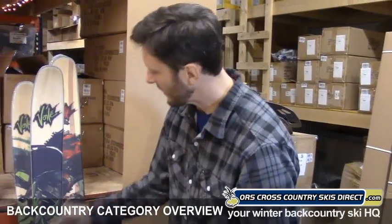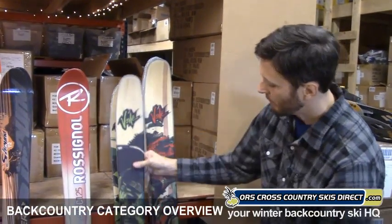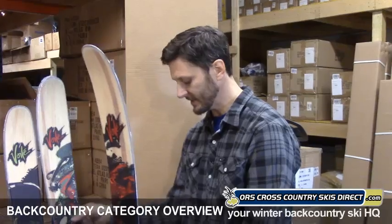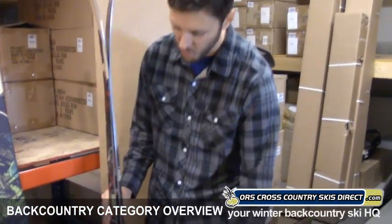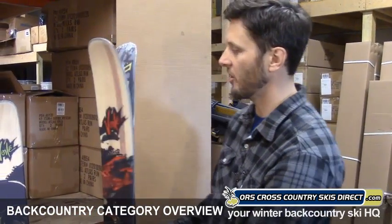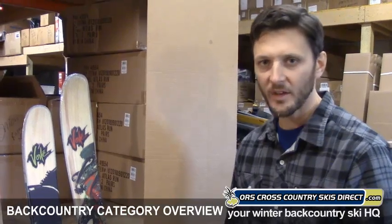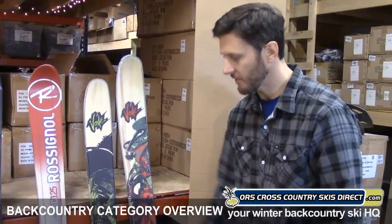So the Vector BC is certainly a deep powder ski, but this Charger is a big fat telly ski with scales on the bottom. This is for your really deep snow, big mountain type stuff, big turns. You don't want to do any kind of touring whatsoever on a ski like that. Even a hut-to-hut, you'd have a long day getting to the turns if you had to cover some ground on any of these types of skis. These are really for just having fun pointing downhill.